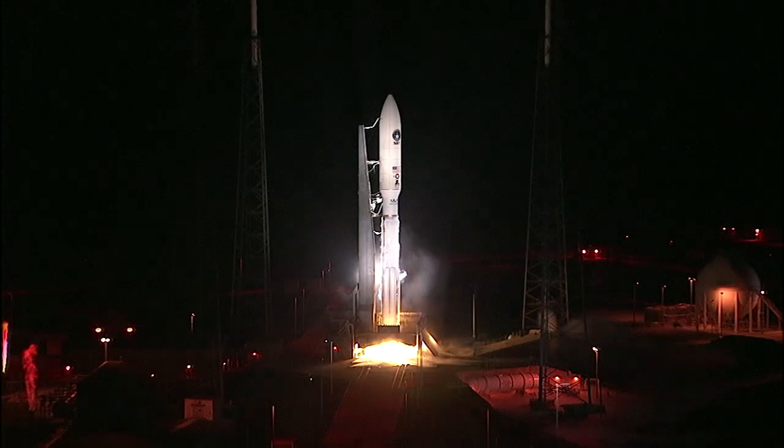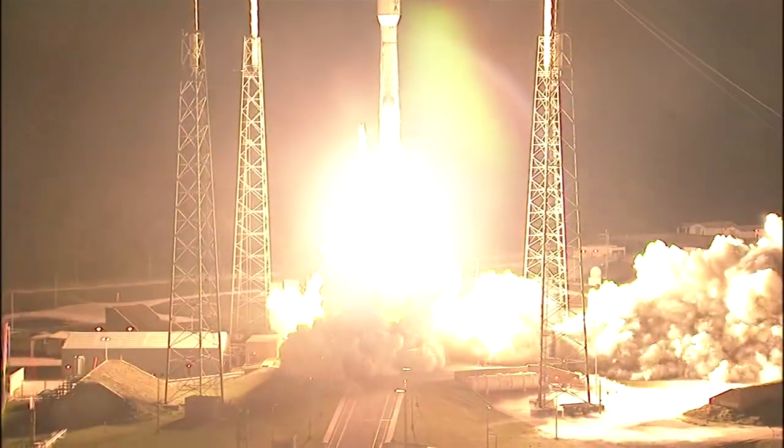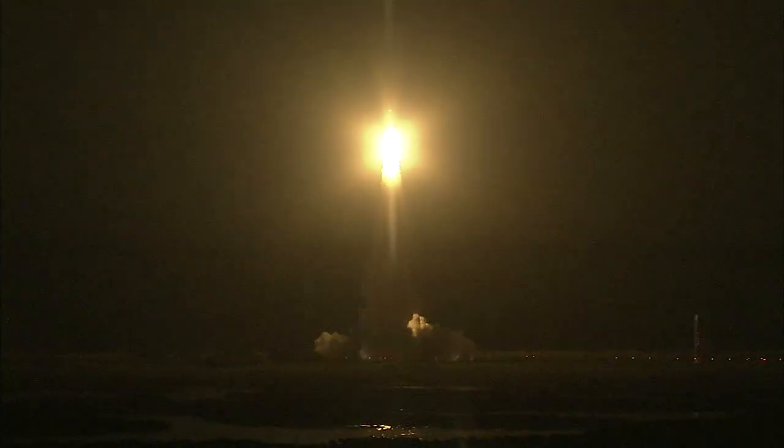We have RD-180 ignition, and we have liftoff of the United Launch Alliance Atlas V rocket carrying the third Mobile User Objective System mission for the United States Navy. MUOS significantly enhances communications for U.S. forces on the move.